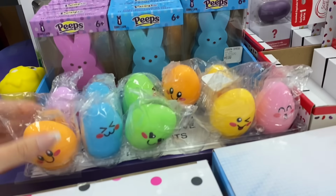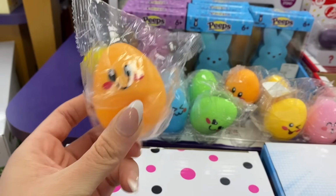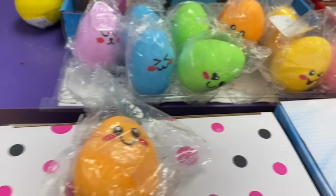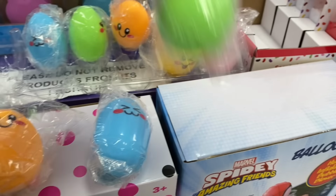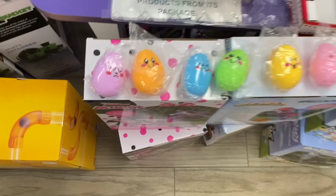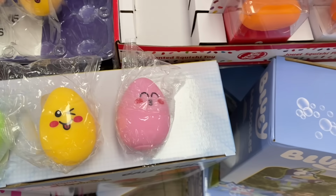Okay, and then, wait, dude, stop, there's so much. Look at these little eggs. Oh my God, I love when they have personalities. I love it so much. Alrighty, as you guys could see, I'm making a little lineup of all the different ones. And I need to know which one is your favorite.